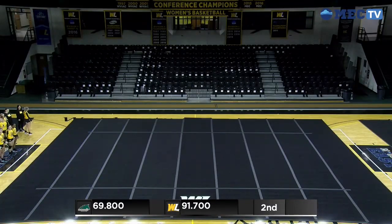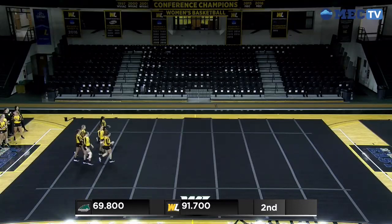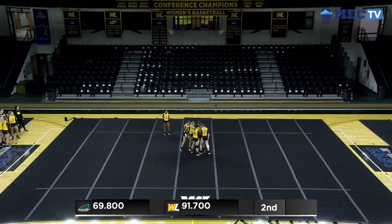A lot of familiar names as we get into the second half of this meet. Athletes competing in multiple different events. You said there is a limit to what they compete in, right? There is. And I think West Liberty does have a couple student athletes that do compete in the max.